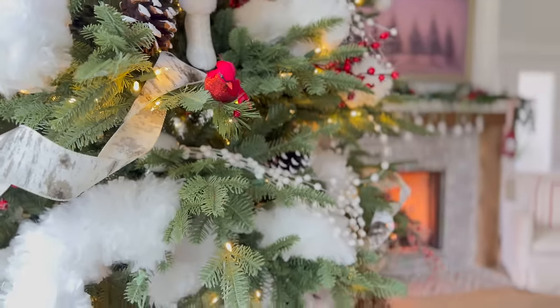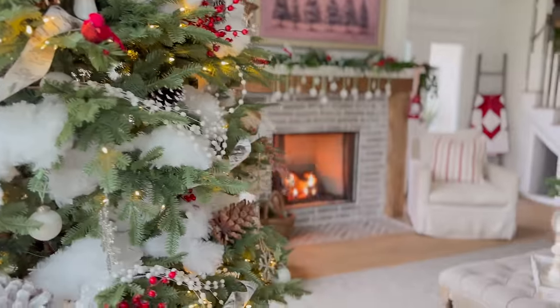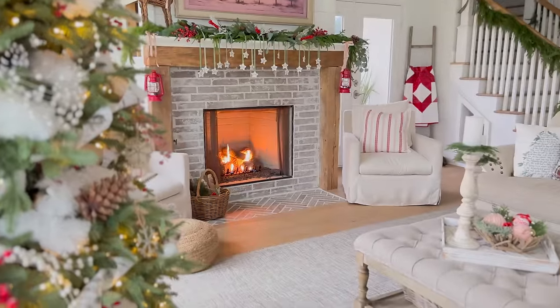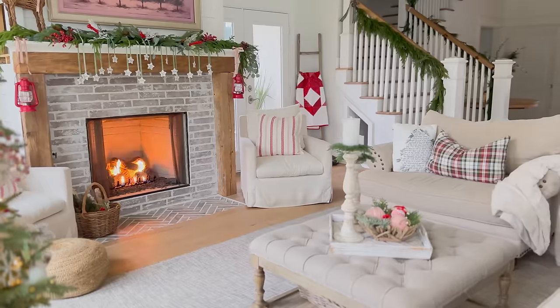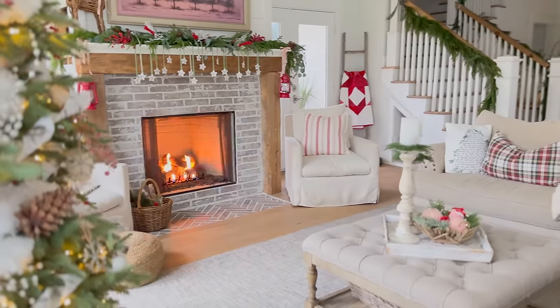To achieve the snowy look on the Christmas tree, I used duster heads, almost like feather dusters, but they're not feathers. And I'll link those below. I just ordered a whole bunch of them because it takes a whole lot for a 12-foot tree.